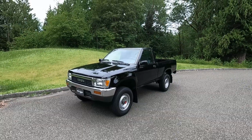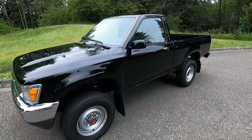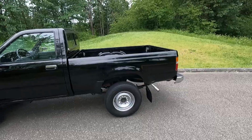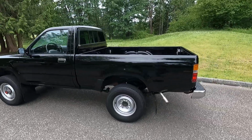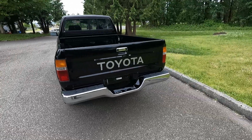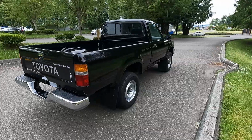All right, here at No Reserve, we have our one owner 1990 Toyota pickup. It's a regular cab, short bed. It's not the long bed. 22RE, 5-speed manual transmission. It's really hard to find factory black with gray interior. It's all original paint. Always been in the Northwest, so it's completely rust-free.